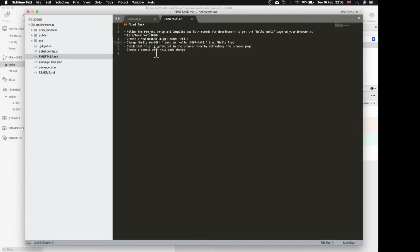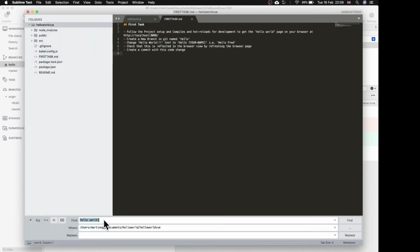But to illustrate what would happen if you've started a new project and you have a task like this and you don't really know where to begin, what I would suggest is just searching for it. So what we want to do is search for hello world in the code base. I will copy that text, and then I can right click on a folder and find in folder, then type in hello world. I think I did that already, but I'll paste that again.